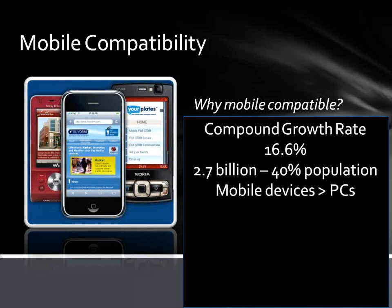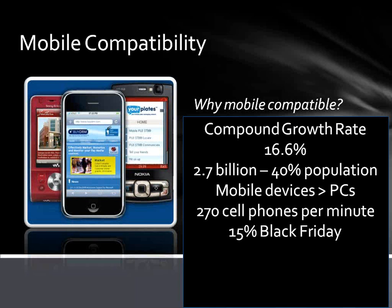And this is an amazing statistic. In 2010, there were over 270 cell phones sold in the U.S. per minute. Putting that in context, in 2010, there were approximately 7.5 babies born in the U.S. per minute. So 7.5 babies born compared to 270 cell phones sold in the same minute. Just amazing numbers. Google projects that 15% of the total Black Friday searches for 2011 will be from mobile devices.